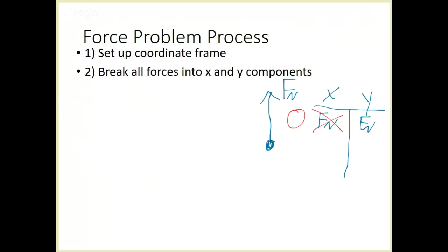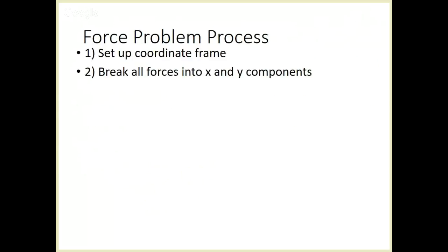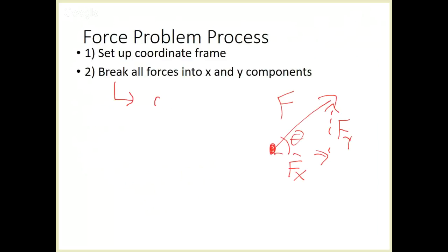So most of the forces that you encounter, if you set up your coordinate frame well, should already be just in the x direction or already just in the y direction. So that shouldn't be too taxing of a step. The only times you really need to worry about it are when you've got some sort of an angle that you're dealing with. You'll have to find Fx and Fy separately. So make sure for step 2 that you're up to snuff on your SOHCAHTOA and right triangle trig.